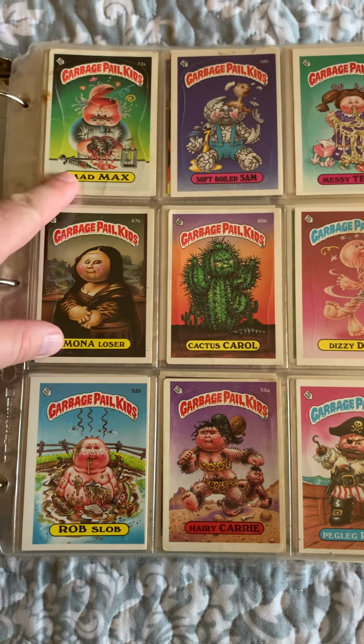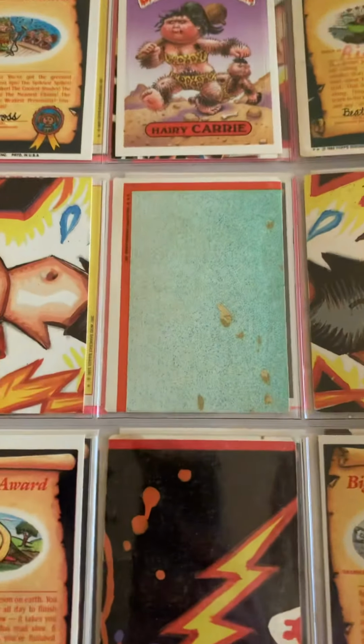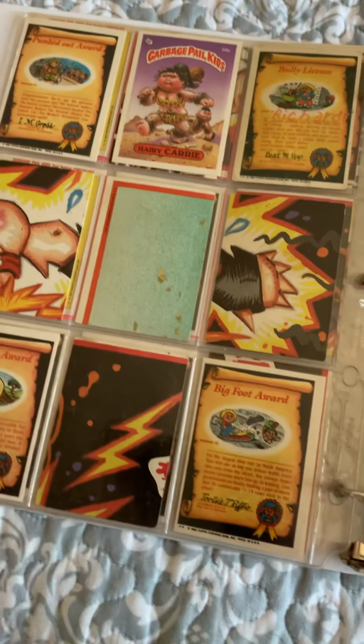This one I got from a kid just trading. And you can see right here, you get the famous Messy Tessie puzzle back. That's quite rare.